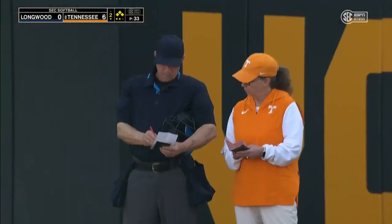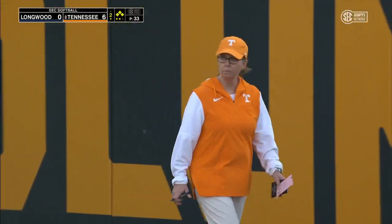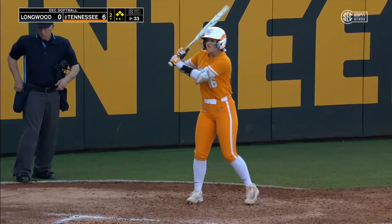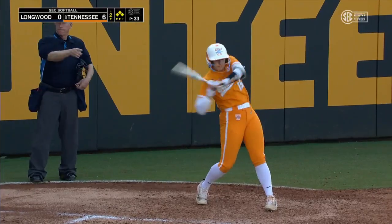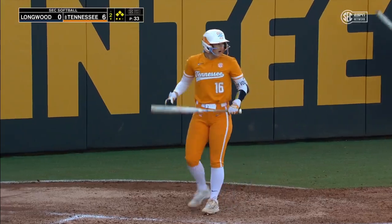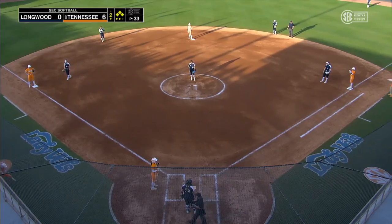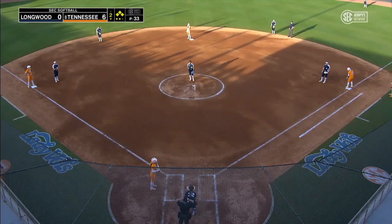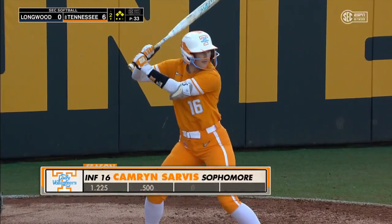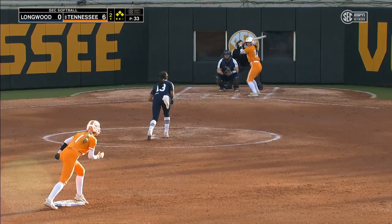Kitsoyanopoulos is scheduled to hit, but perhaps will be a pinch hitter. Looks that way. Cameron Sarvis has the bat right now. And it is Cameron Sarvis coming in to hit for Tennessee. Sarvis, the sophomore from Gray, Tennessee, had a great career at Daniel Boone in the Mid-State. Limited playing time last year, but off to a nice start, hitting .500 in 2024.